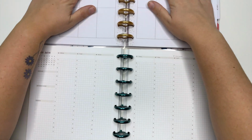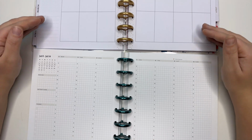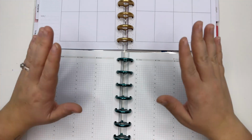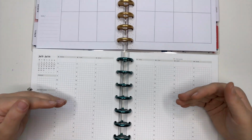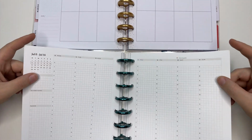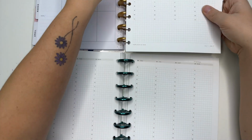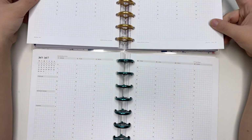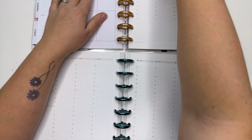Once I have my plan set out in the vertical planner, whether that's Happy Planner or Moxie Life, depending on the week and the moods and what I'm needing, I will then break it down into the hourly. The great thing is I purchased the Hemlock and Oak in that disc bound. So depending on when I'm using it, I could punch those out and put them right into this weekly spread to have the hourly right next to the rest of my catch-all.